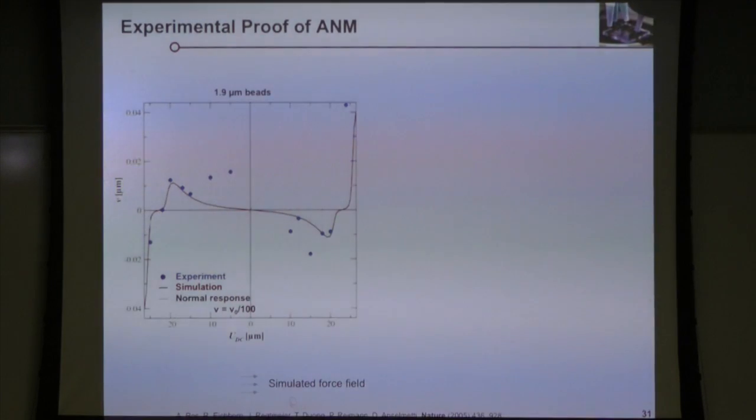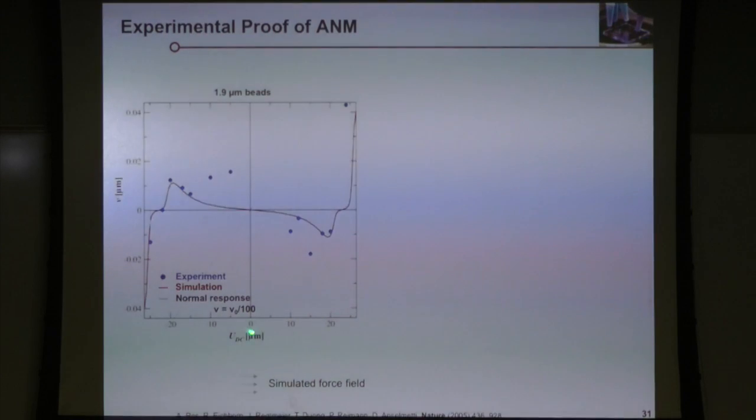Okay, so the characteristic, this is hard to see. So the characteristic of ANM is now that if this DC offset is positive, we end up with a negative particle velocity. So the blue dots are experimental observations, and the red line was actually simulated by our collaborators. And you see if this offset is negative, you get a positive velocity. So basically that means you can transport particles against the direction of where the largest force acts. Okay, so that's the characteristics of ANM.